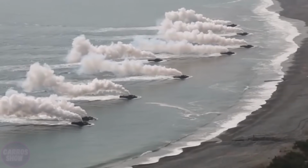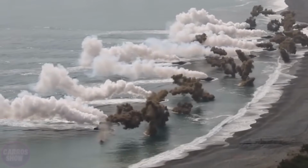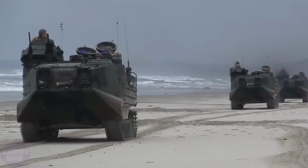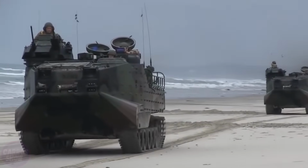The AAV is not a parade star, nor is it the newest platform equipped with artificial intelligence or high-tech weaponry. It is a practical tool of war, one that has pulled soldiers out of the world's hottest zones for decades and kept moving forward.